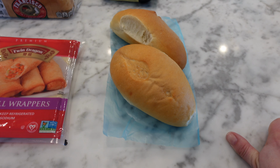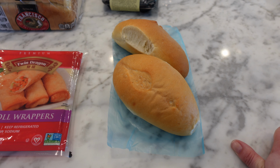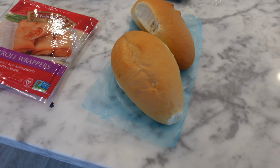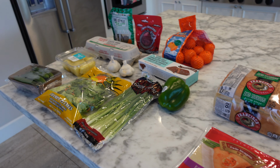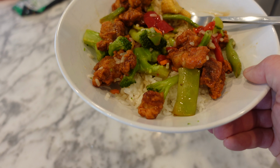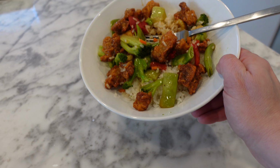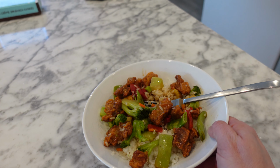I got these two bolillo rolls. I really like them for a baked or pressed sandwich. That is everything I got. There's my finished plate. I threw in some frozen stir-fry vegetables, so I'm gonna dig into this now.